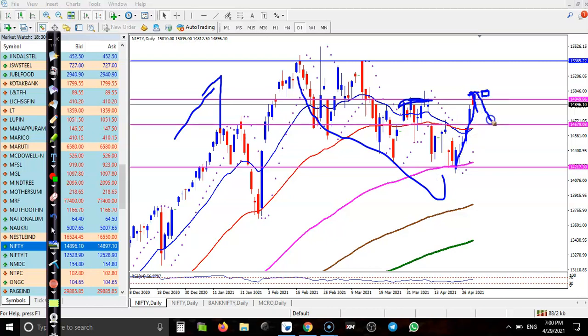So we expect that price may give a correction, and if they form any buy signal somewhere there, definitely we'll go for buy. And next the target will be somewhere around 15,300, because here you can see previously price was respecting. Somewhere here I'm not looking for buy. And then let's see Bank Nifty.